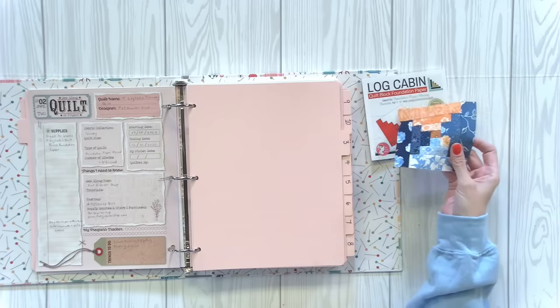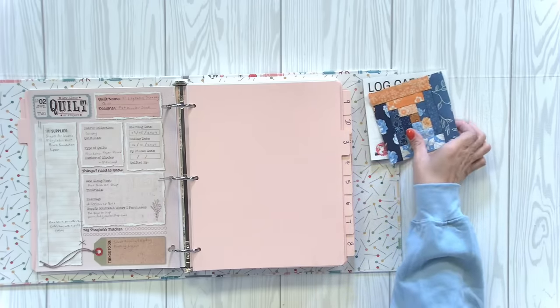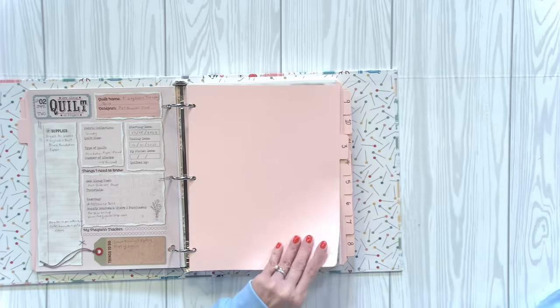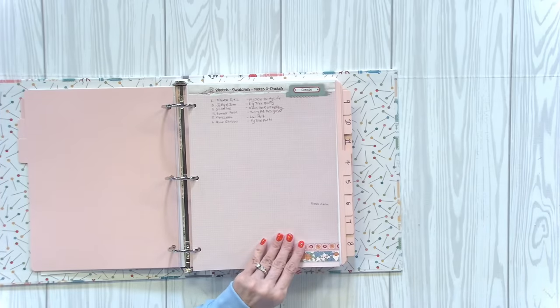I'm doing 1 block per collection, and we'll see how many I end up with. This one might not even finish till 2025. A lot of these scrappy quilts are fun because you just do a couple and then you'll have all these quilts at the end. So yeah, finish size to be determined.